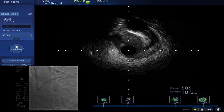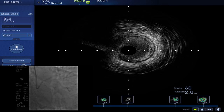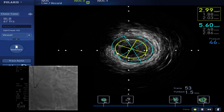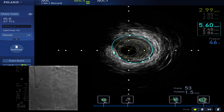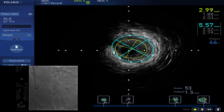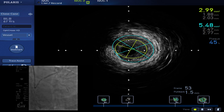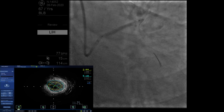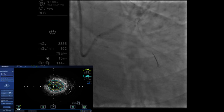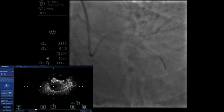Okay, deflate. And I will pull back the balloon a little bit. So what kind of stent is it? Science Giant Expedition. So 3.0? Okay, 3.5, 38. Okay, here. Going up? Go, yeah. 14. 16. Okay. So this Science stent can go 3.0, 3.5, and can go up to 5.5? And can I have 4.5? Okay, 4.5 short balloon. One short one.